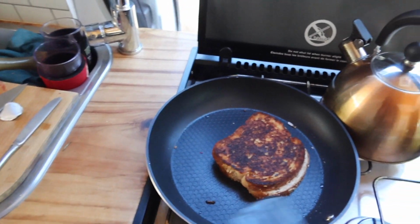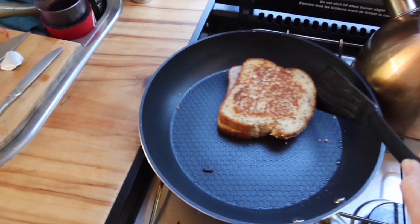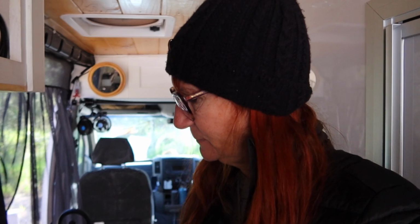Maybe slightly overcooked. This side looks better. Much better presentation. Let's try it and see. I'm giving this 2 thumbs up. Seriously, so good. I thought I would never be able to eat a toasty pie again because I don't eat cheese or butter. But this is amazing.